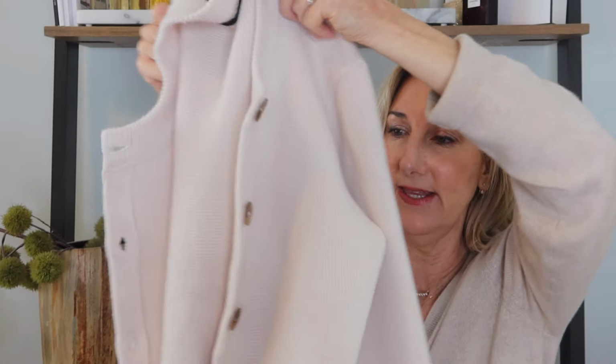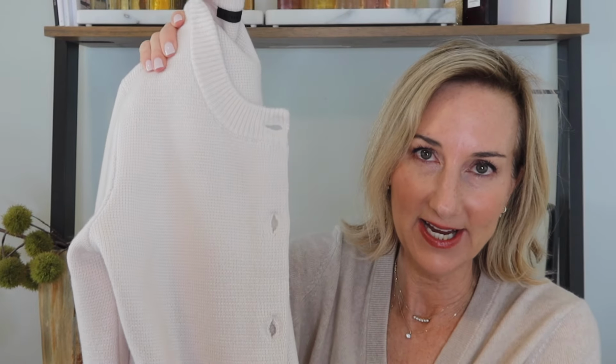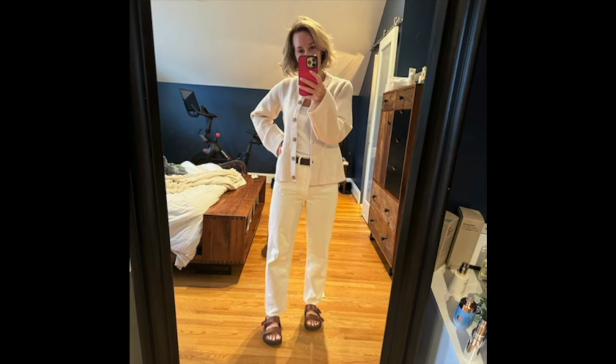So I ended up getting the ivory one, and I of course am not disappointed with the quality of this gorgeous sweater. I love this ivory shade, and I've been pairing this. I wore this to a party the other night with some cream colored jeans, and then the next item that I got was her chocolate belt that is such good quality that I want to get the black one. It is fantastic quality. And then my Hutton slides from Jenni Kayne, and I just absolutely love that outfit.